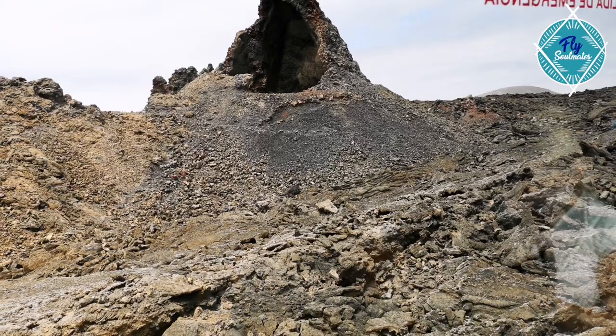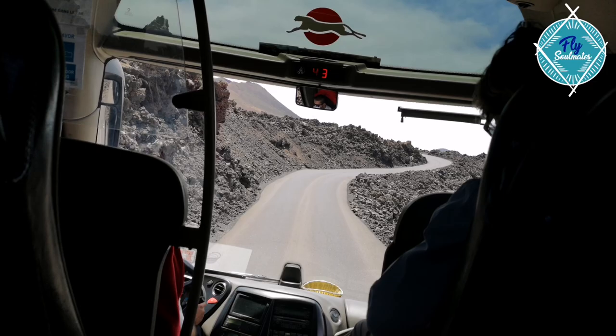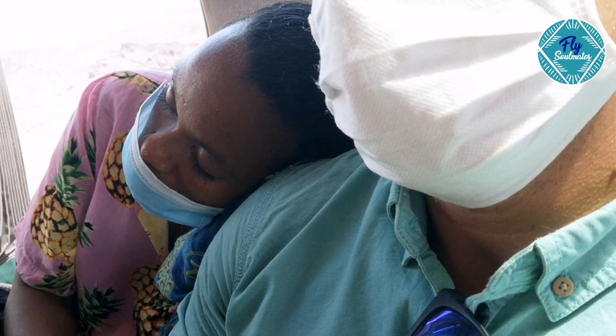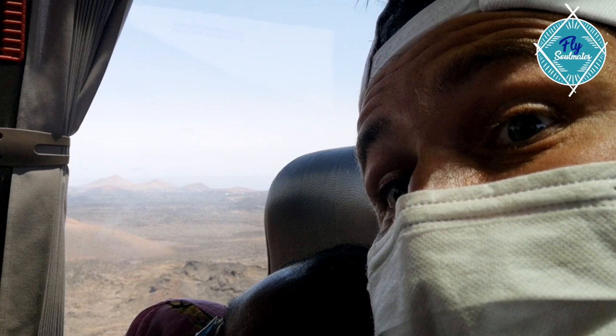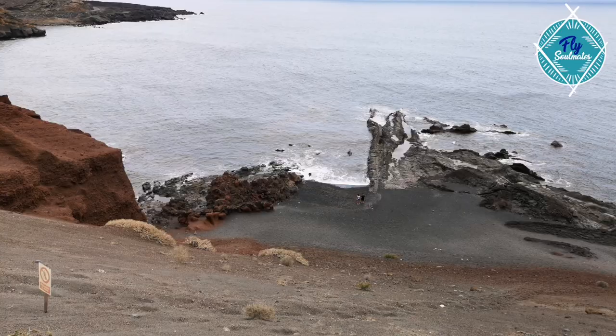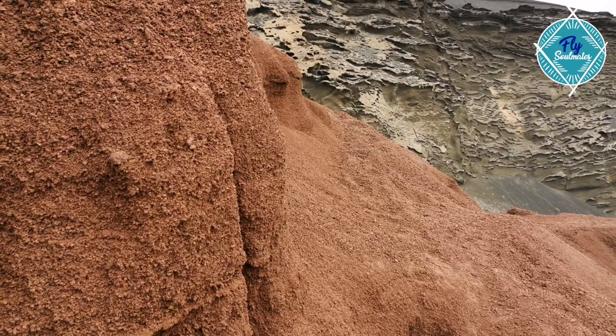Because of coronavirus, we could only watch the views of the park from the bus. As you can see, someone used that opportunity to take a nap. Our last stop before we left Lanzarote was at El Golfo, the Green Lagoon.